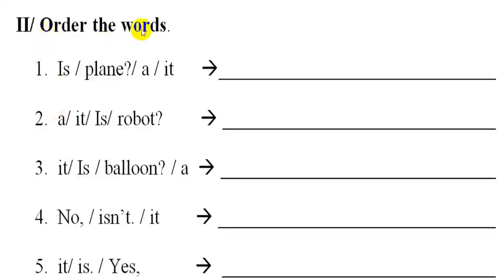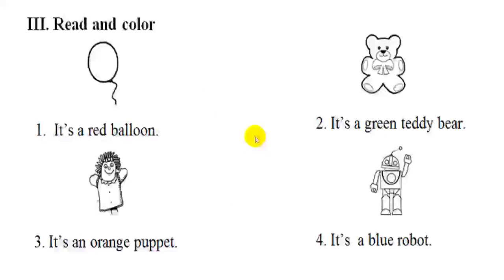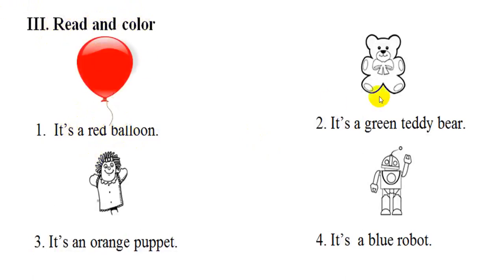Order the words. Now, the last one. Red and color. It's a red balloon. So we color the balloon red. Good job. The others, you do it the same.